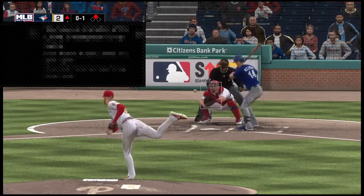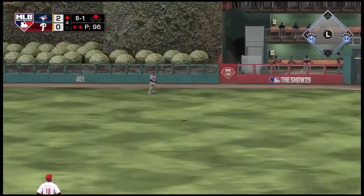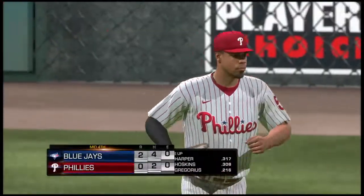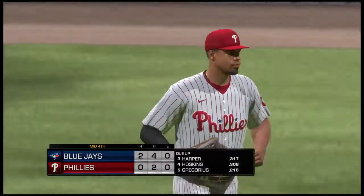Now the 0-1. Sent out to straightaway center field. Williams is under it. And the inning is over. Blue Jays held in check as they're unable to add to their 2-0 lead.